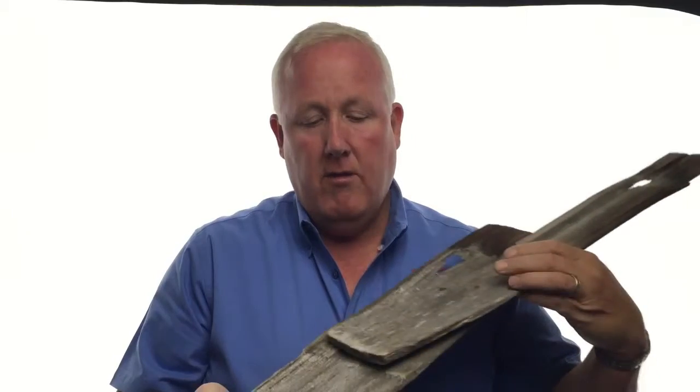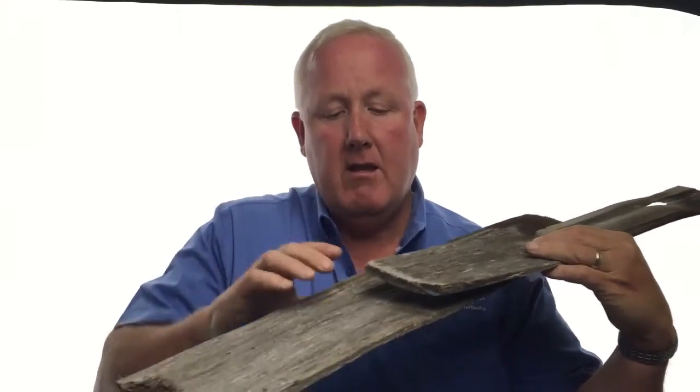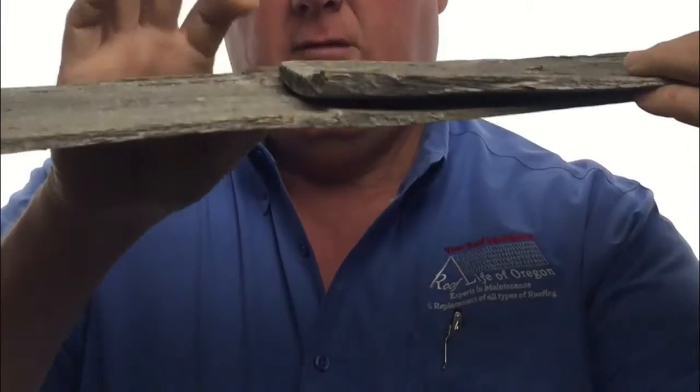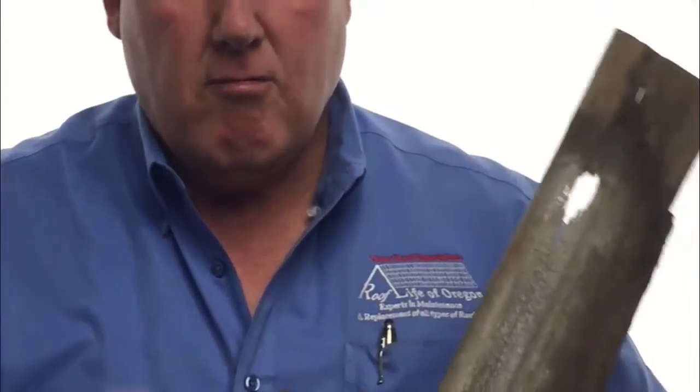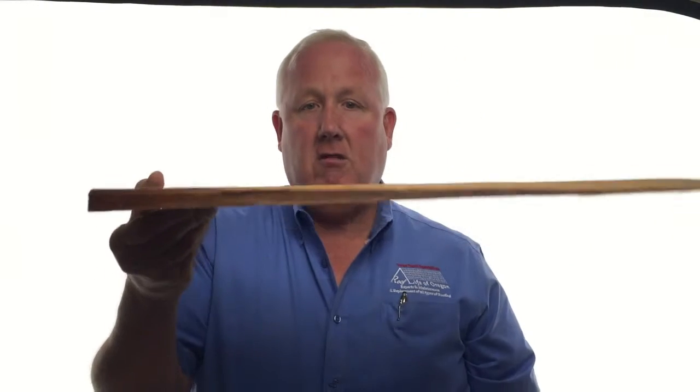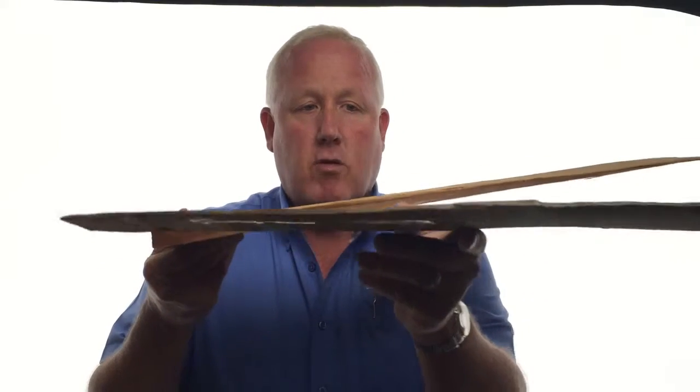They wear on the butt end, so this would be called the butt end. You can see where the water flows off of there and just gets really thin right there. And it's really interesting to see how thick they started out, and here's how they start out, and here's 20 years later. This has been affected by that black fungus that grows up here.